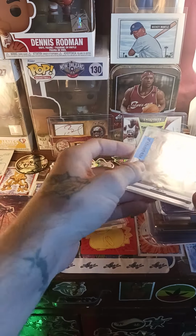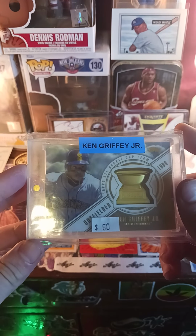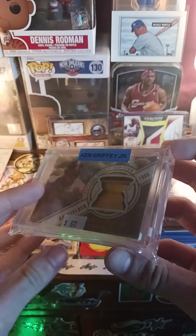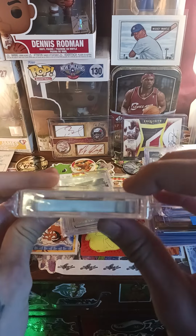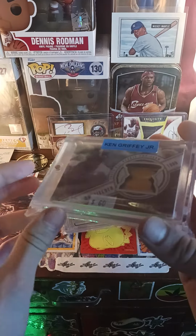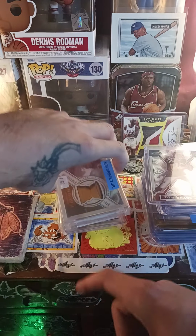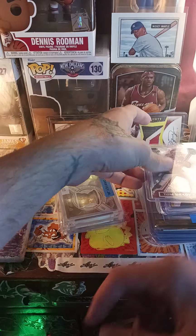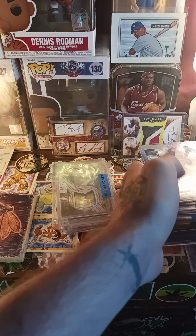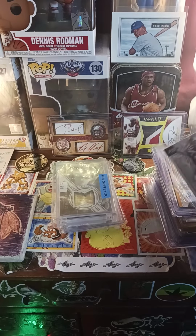Here's another one I'm on the fence about. This Ken Griffey Jr. added 99/60. And the only reason I'm on the fence about it is because look at the thickness of this card. I've never graded or even seen a card graded this thick, but I heard you have to buy like a special slab and everything for it, so that sounds a little expensive. So I don't know if I'm willing to do that for that card, but we'll see.